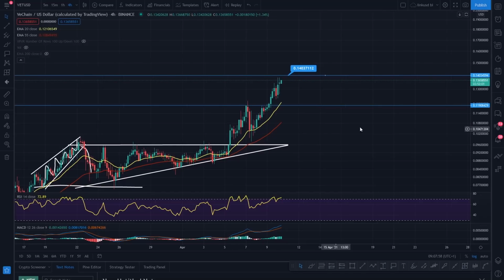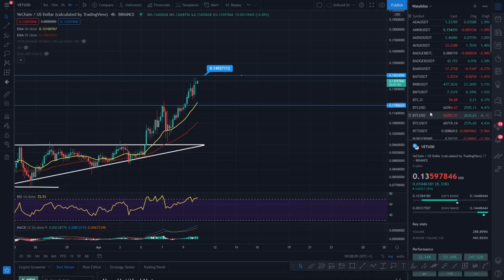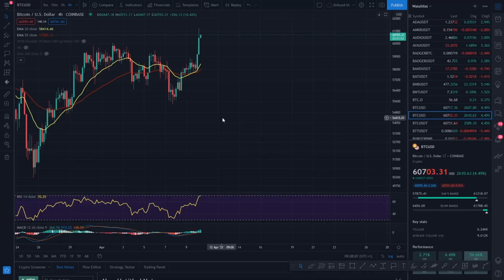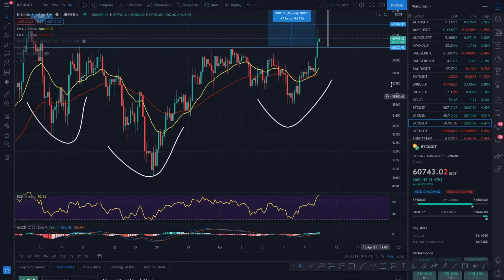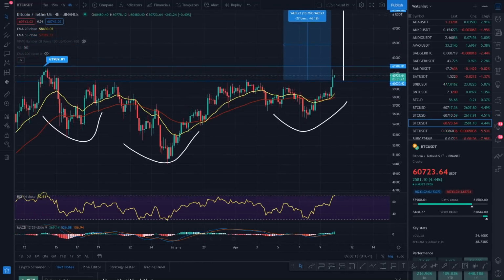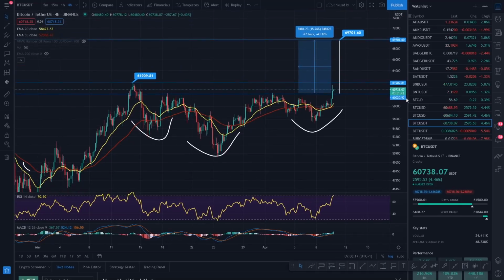Now, Bitcoin is having a go at the all-time high at the moment. I'll just show you Bitcoin, because obviously whatever Bitcoin does, the markets follow, and Bitcoin is right now trying to get up. Where is it on this one here? Okay, yeah, this is it, this chart. So right now we've got this outlined in Bitcoin, and as you know, whatever Bitcoin does, the market follows.